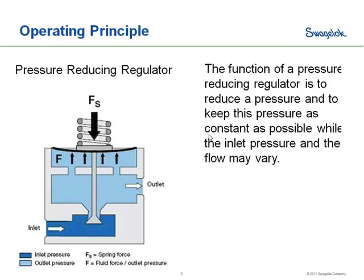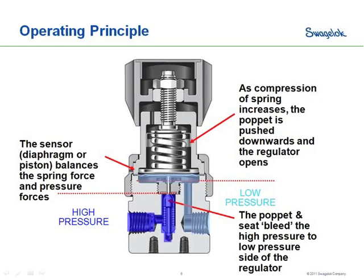What's happening in the regulator is that you really have three different zones, so to speak, in the regulator. On the top part of the regulator, you have your loading mechanism. So in the cutaway that we're seeing here, we have a spring-loaded regulator. In the middle part of the regulator, you have your sensing element. And then in the lower part of the regulator, you have your internal regulator forces, some pressure forces, and so forth.